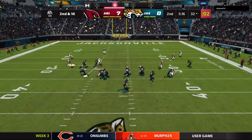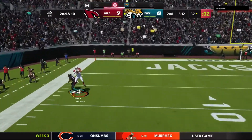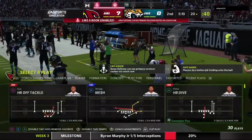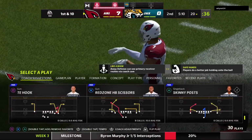Shift. From the shotgun, Lawrence. They try to find Chark, but it's intercepted. Picked off by Byron Murphy. And the Cardinals are going to take over once again with a football at their own 20-yard line.